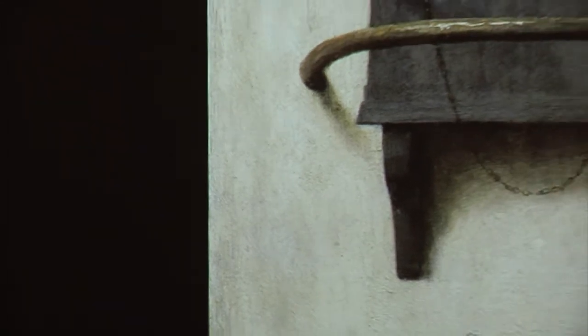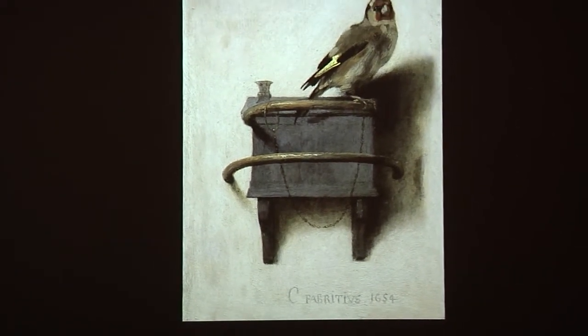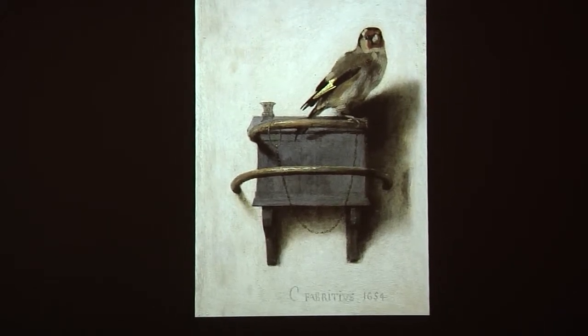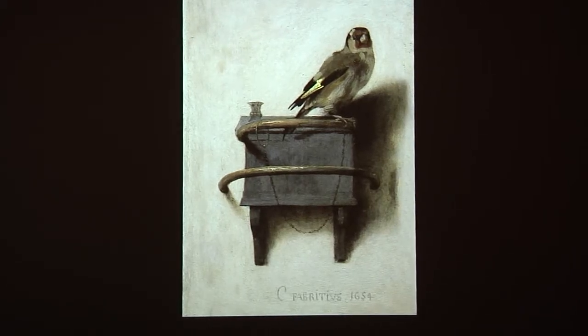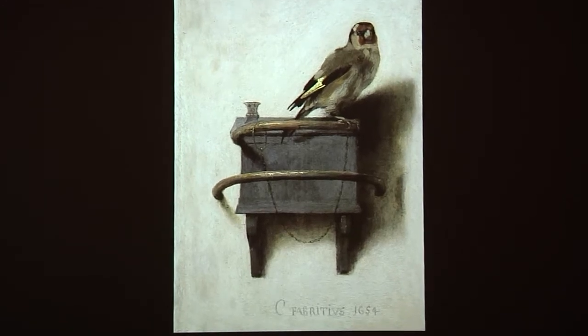The Goldfinch by Carel Fabritius shows a single bird chained to its feeding box against a white wall. There is nothing heroic about the subject, but it is painted so fluently in broad brushstrokes that from a distance it looks like the bird is alive and could move any moment. And that is exactly the effect the painter wanted to achieve with this extraordinary display of illusionism.